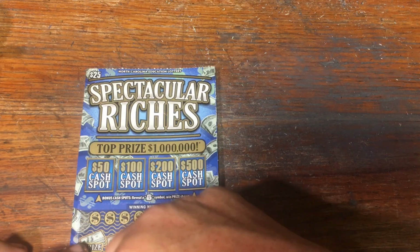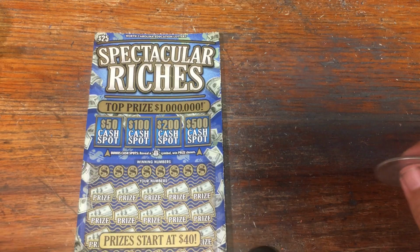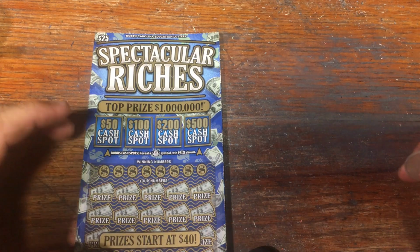Okie dokie, we'll start off with the Spectacular Riches. Both these $25 tickets have a minimum win of $40.